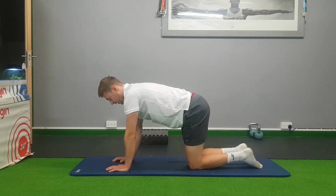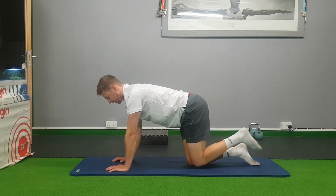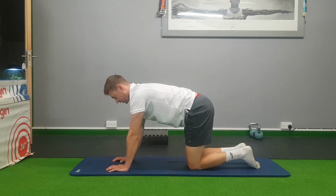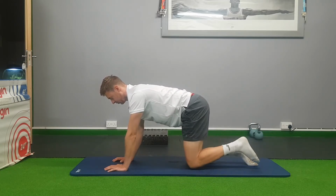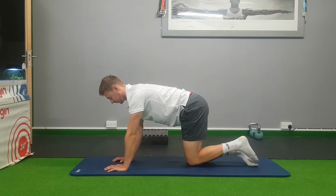Once we feel the glute is working nicely, so we're just getting a squeeze into it there and feeling it start to fatigue ever so slightly, we can move on to the next movement, which is going to be the same position. So from that neutral pelvis again, core nice and tight, and we're going to go straight out to the side this time to get that glute med to switch on as well, and the hip abductors.